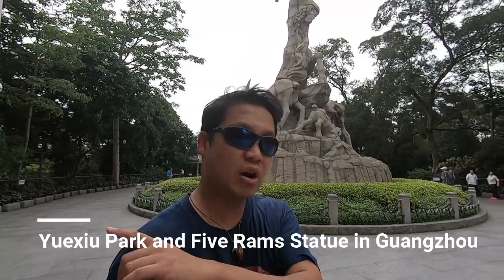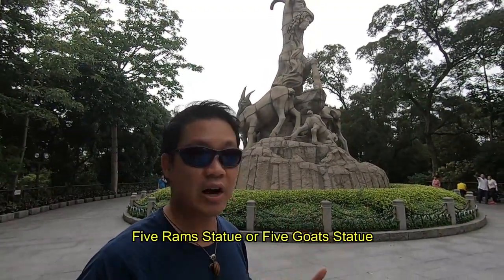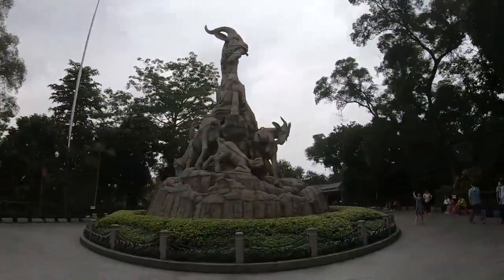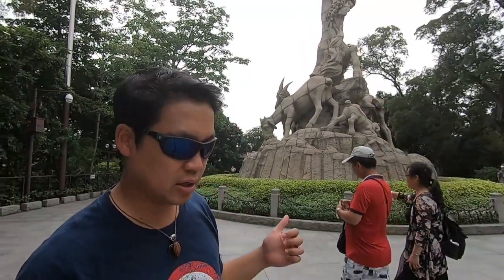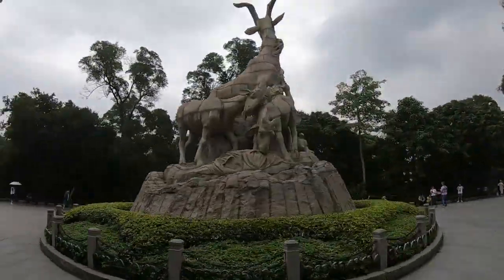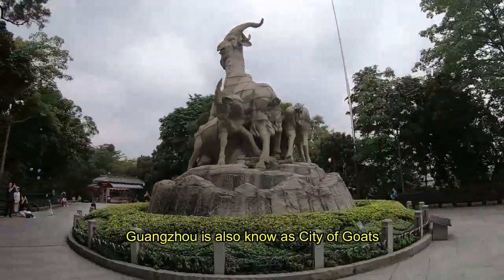But we managed to make it to Yushi Park, which is actually across from the Mausoleum of the Nanyue King. So it was close by, we just had to cross the street. But behind me here is one of the most famous statues here in Guangzhou. It is the five rams statue, or five goats statue. It was made by three Chinese sculptors, very famous. One of them is Yin, and then another one Chen. So this statue was made in 1959. It's put together from 130 pieces, and it represents Guangzhou, the city of goats.